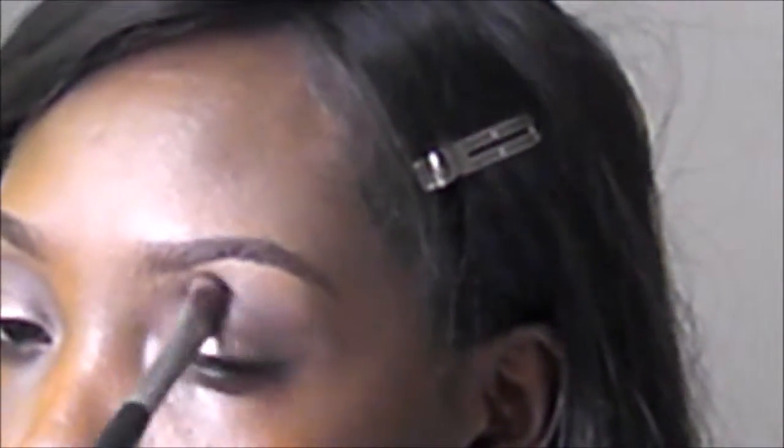Fourth, I'm gonna go in with this much lighter shade of my Makeup Academy palette. Blow a bit of it away, and yeah, it just gives it a warm color, a warm feel and look to it. I'm really loving this color.